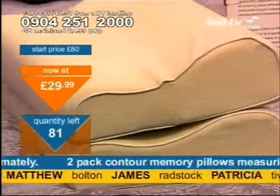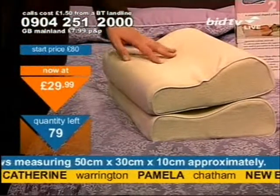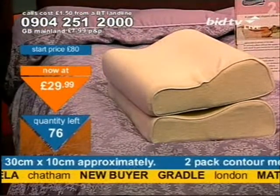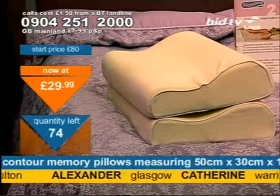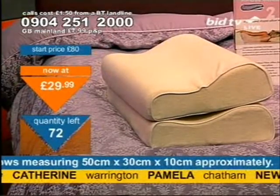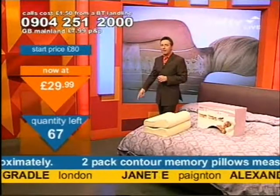Definitely worth a try at the price. That's why they're going so quick. 81 goes to 80 now. 18, Catherine's in. 79 it goes to. Pamela in Chatham's in. Look at that, Matthew in Bolton's in, and 74 it goes to now. Alexander in Glasgow's in, 72 it goes to now. 70 it goes to now. Janet in Payton's in as well.